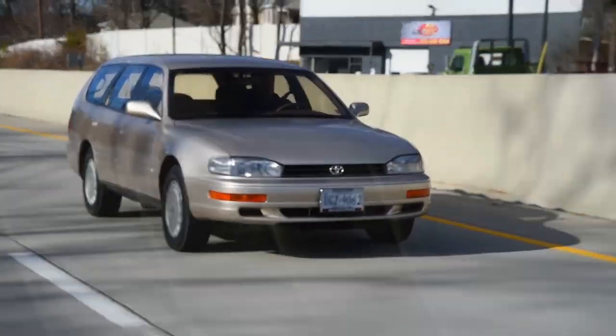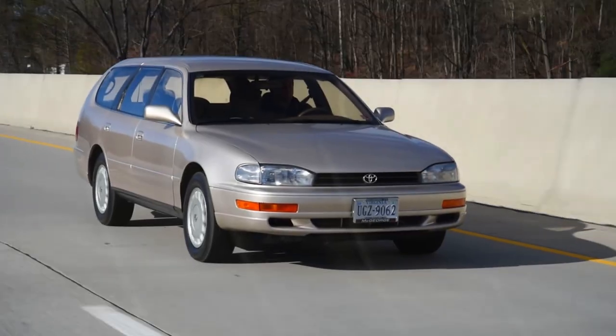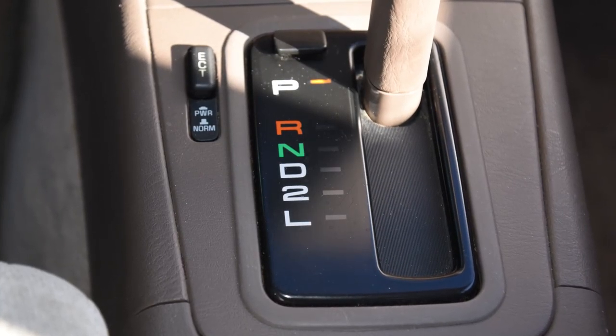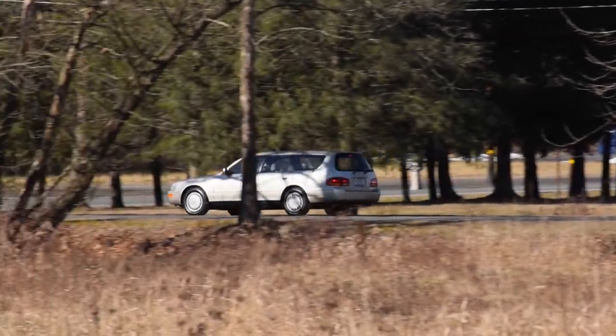Average fuel economy is around 20 to 24 miles per gallon combined, rated around 18 city, 24 highway for the V6 in here. The transmission is a 4-speed automatic with overdrive, and it's about as constant as you could ask for. This wagon is the daily you can count on, like road alerts on an AM radio.